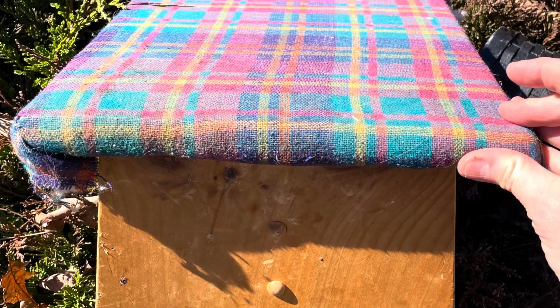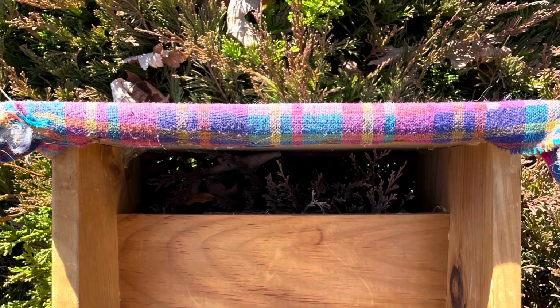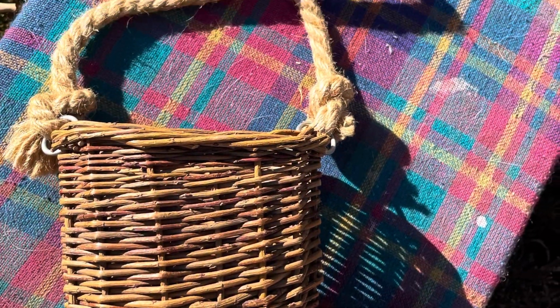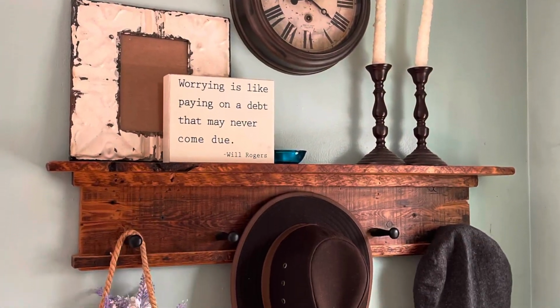This little step stool is cute, made out of wood. It's dirty and it needs some love, but I'm going to do that later on in the video. This beautiful basket that I think is so cute. I cleaned it, put some flowers in it, put a bow on it, and hung it in my entryway on a beautiful barn board shelf with pegs that a friend had made me some time ago.